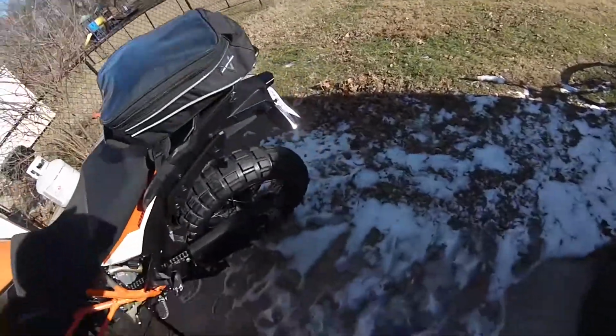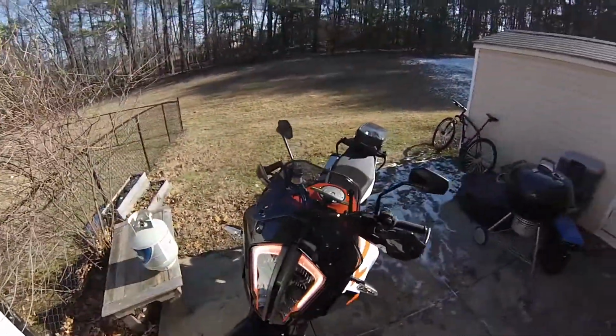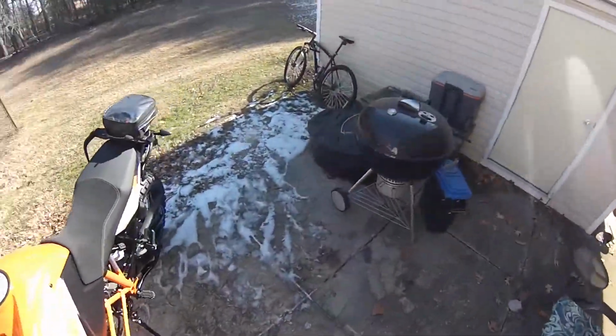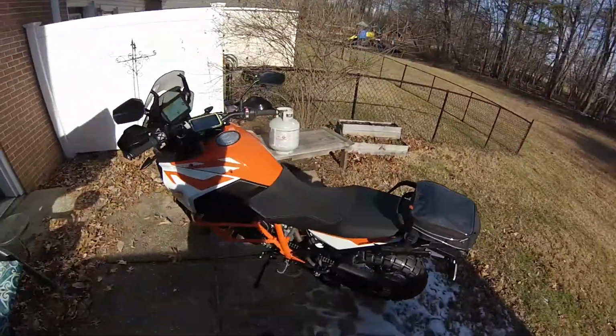tires, still brand new on the TKC 80s. Still got the nubs on them. Take it for a ride here, go over in my parking lot, do a couple figure eights, trying to get them washed in a little bit.